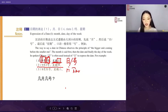Now let's try to say August the 1st, Friday. August is the 8th month of the year, so it is 八月, and the 1st is 一号, 八月一号. And Friday is the 5th day of the week, so 星期五. Okay, so the answer is 八月一号,星期五.